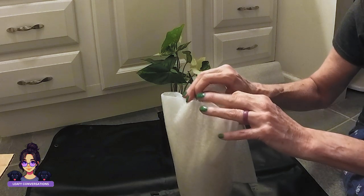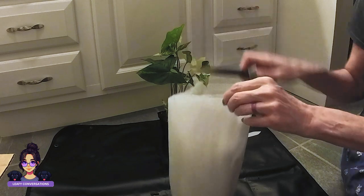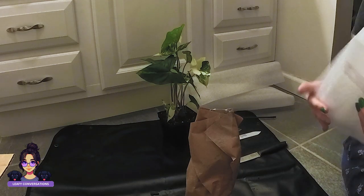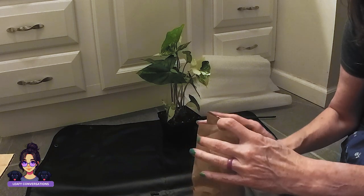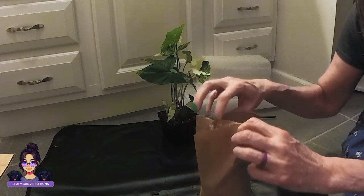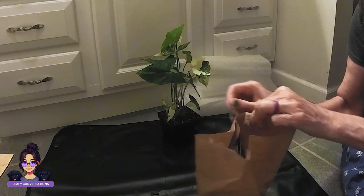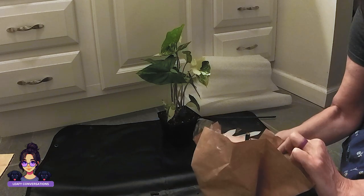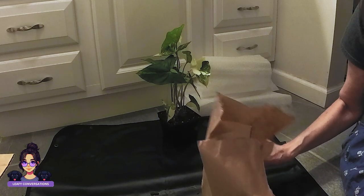I know a lot of people don't repot their new plants right away, but I'm just so afraid not to do that because you don't know if there's bugs in the soil or whatnot. So I like to get rid of as much of the soil as I can and prep them the day that I get them, without waiting. So far that hasn't been a problem for me.